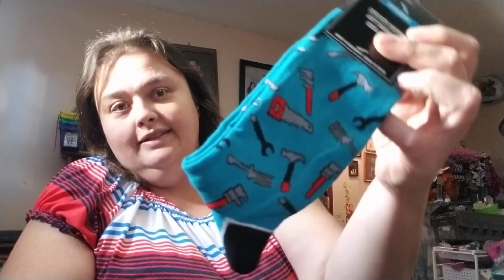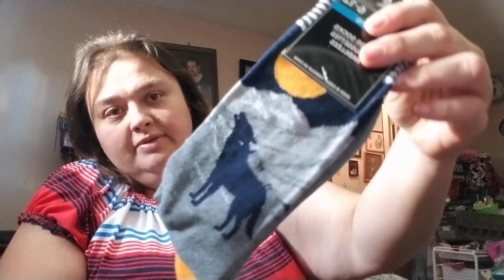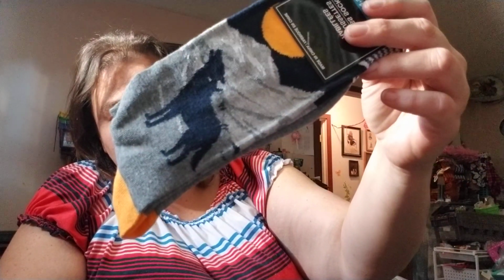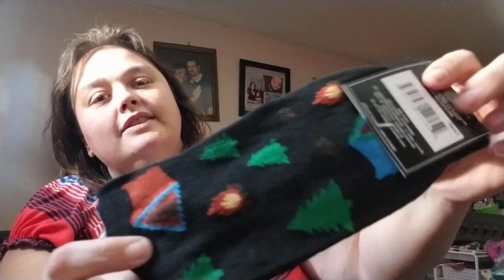I did find some cute things. Look at these socks. Look how cute these socks are. I know they're men's socks, but you know what? Women can wear them too. Then I found camping ones, like little camping seasonal ones. I hadn't seen anybody haul these, so these are very new to me.